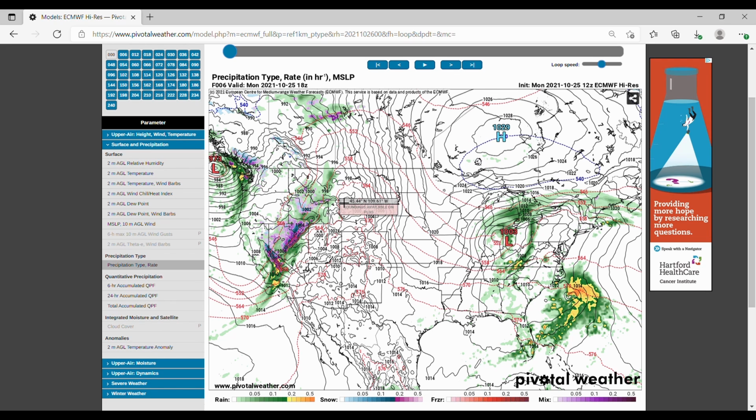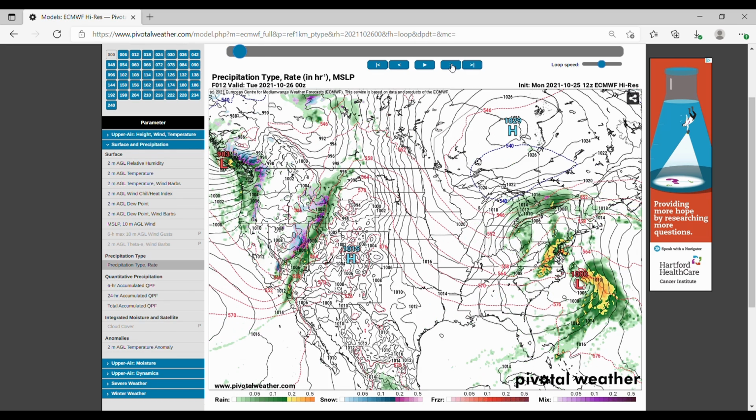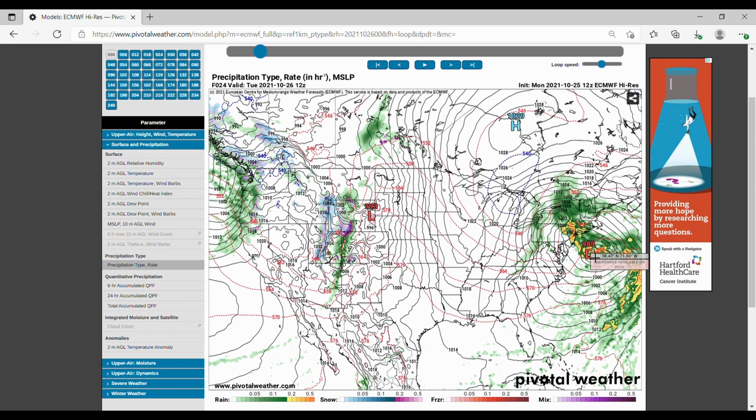Through all of the madness of this past week, I was not able to talk about a monster system that moved on to the west coast. This was all because of the atmospheric river, which in layman's terms is just a jet stream flow which moves plenty of tropical moisture from the Pacific into the west coast, and these storms pack a punch. A lot of rain, a lot of wind, some higher elevation snow, and California, Oregon, Washington all taking a beating with rain right now.